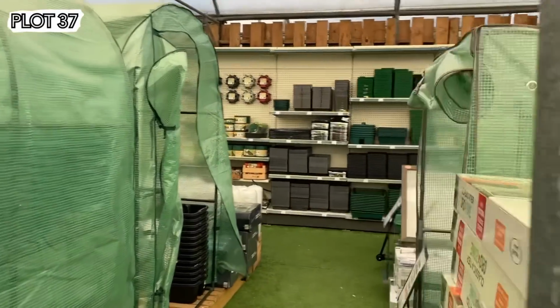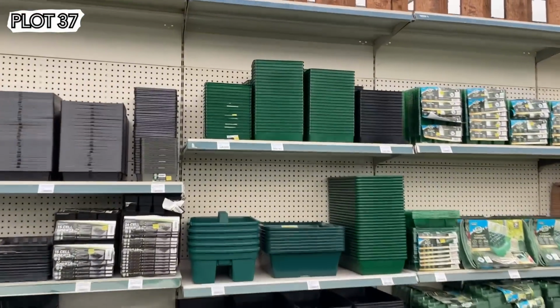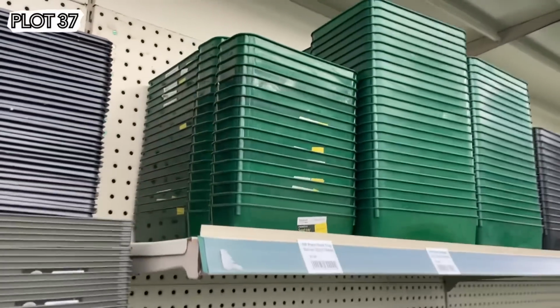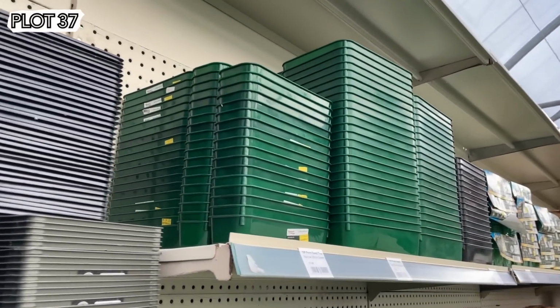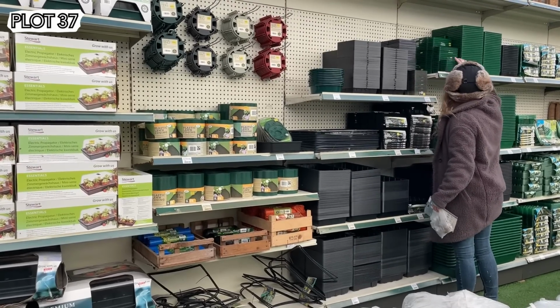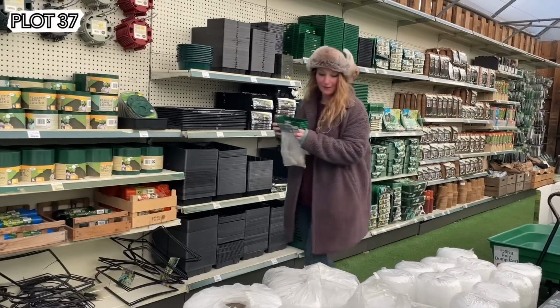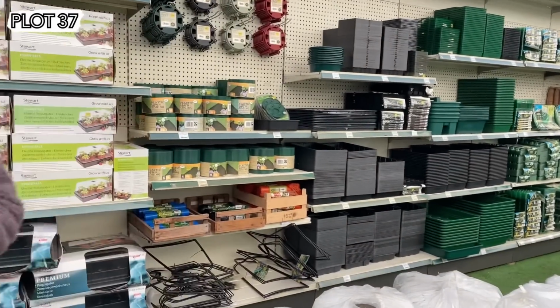Look at this. Right, so we've got all the flimsy greenhouses for sale, and yes, my beautiful quarter green pots are here. Joy, joy, joy, joy. It's actually huge in here, I didn't realise. From the outside it doesn't look that big.